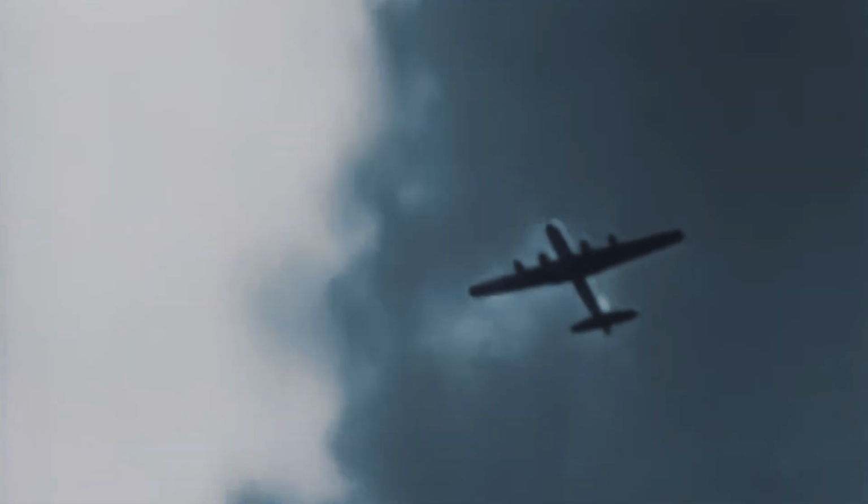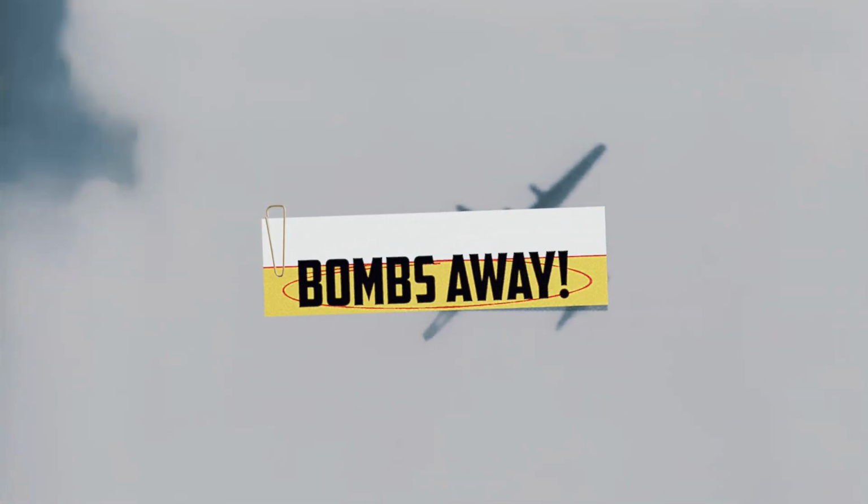While flak burst around them, the crew had to hold steady, flying straight and level. No weaving, no dodging, no escape. Then came the words everyone strained to hear. "Bombs away." The bay doors clanged shut, control returned to the pilot, and the fortress turned for home, leaving fire and smoke behind.